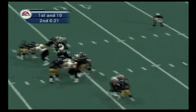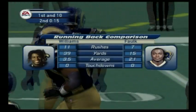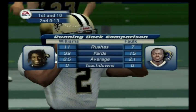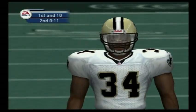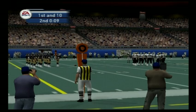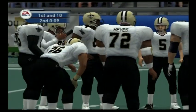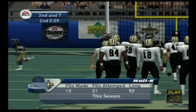Inside enemy territory. Williams tucks it away. Coaches will generally try to get an even mix of run and pass plays out there. Basically, continuity will add effectiveness to both. The Saints take a timeout. No timeouts remaining. Field goal unit comes on the field.